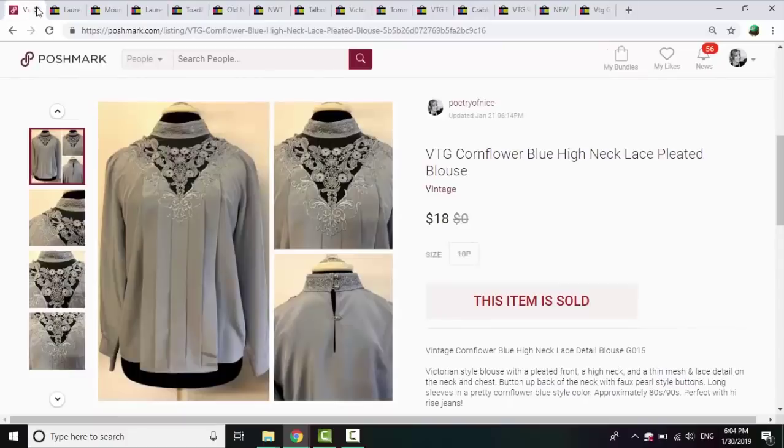This piece I've had for a while as well. I paid 25 cents at a rummage sale. It's obviously a vintage piece.